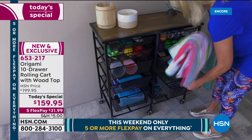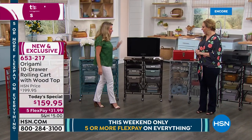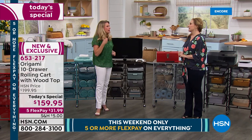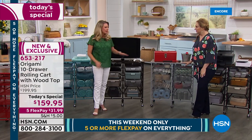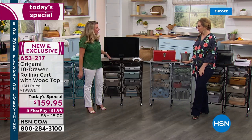Remember that this is powder-coated steel, so what that means is, let's say you are using this in the bathroom or in the kitchen and you put, let's say, a wet sponge or maybe a microfiber cloth that hasn't dried off all the way. It won't chip, it won't rust, it will not corrode. It's always going to stay that color.